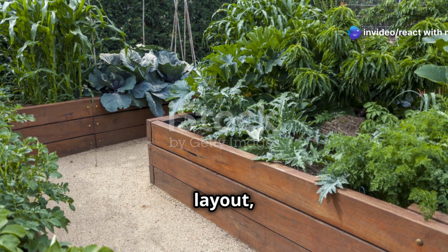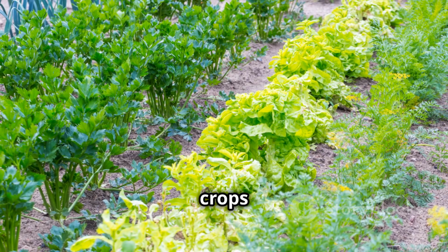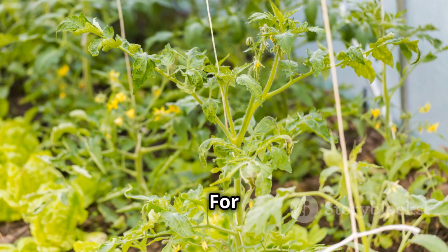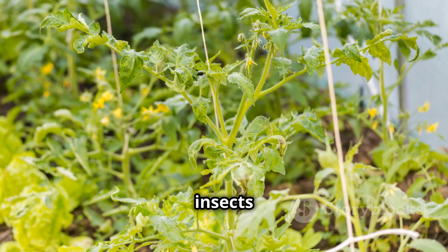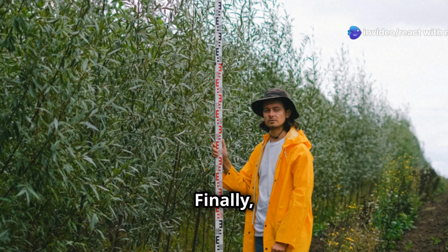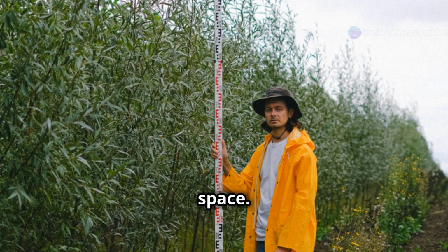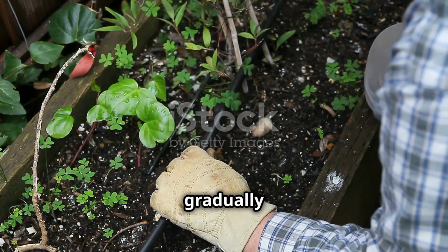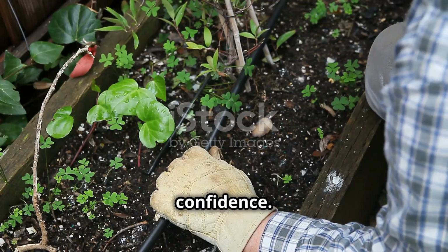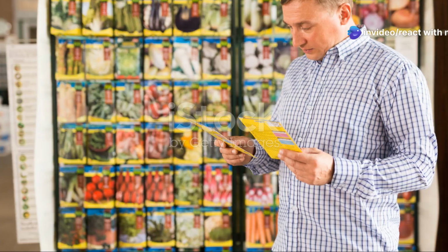When planning your layout, think about companion planting. This technique involves planting different crops together that benefit each other. For example, basil repels insects that can harm tomatoes, making them excellent neighbors. Finally, determine the size of your garden based on your needs and available space. It's better to start small and gradually expand as you gain confidence. Remember, a well-planned garden is a productive garden.